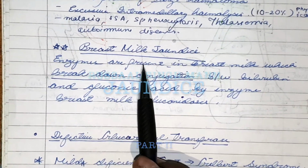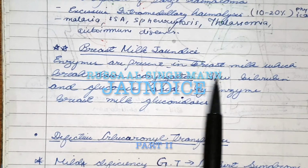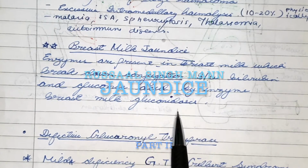Now let's continue from where we left. That was breast milk jaundice. In this, enzymes are present in breast milk which break down conjugation between bilirubin and glucuronic acid by the enzyme breast milk glucuronidase.